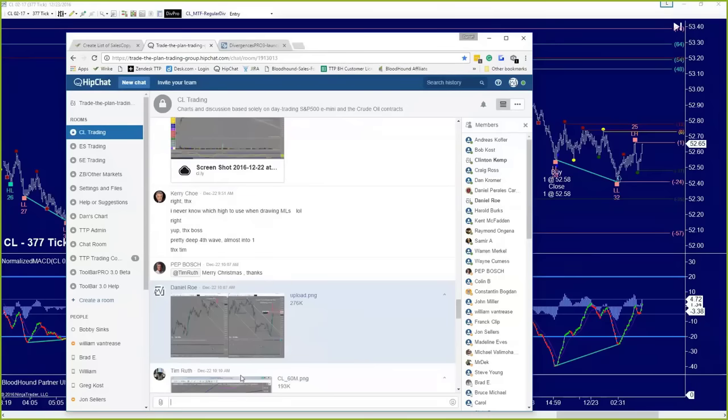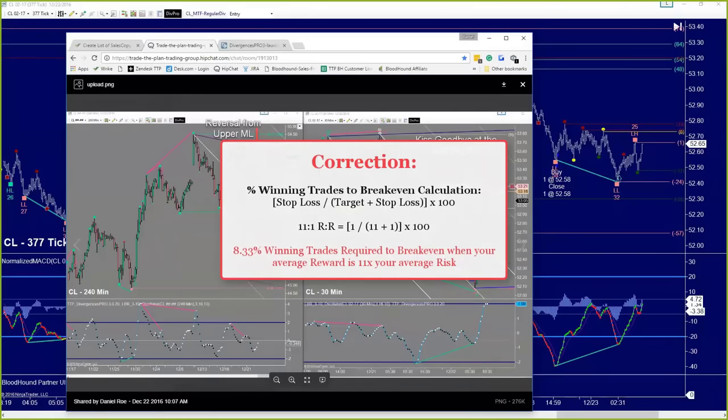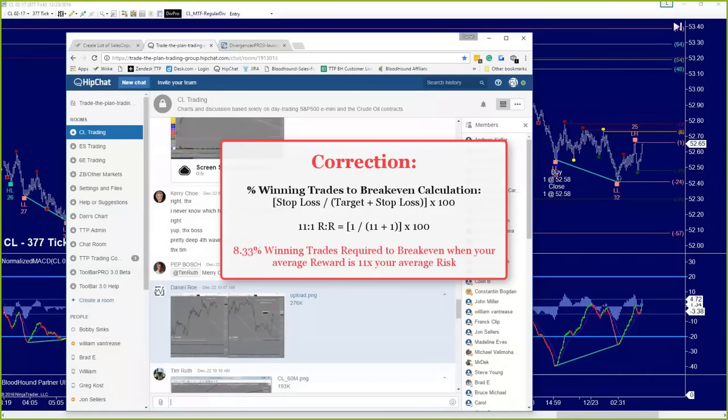Of course, everybody would, but when you have an area protecting the trade, you know where your stop should be. That's a little bit too tight, I think, but I got away with it. So 11 to 1. And if you can do that consistently, how often do you have to win in order to break even? About 14% of the time to break even. So if you can do that 20% of the time, then you're making money.